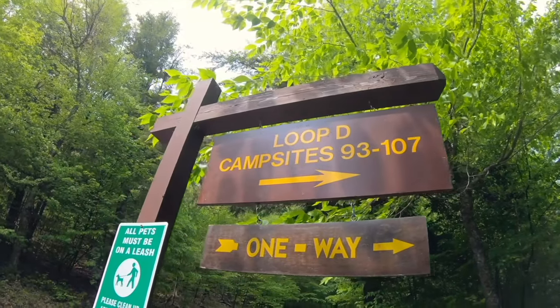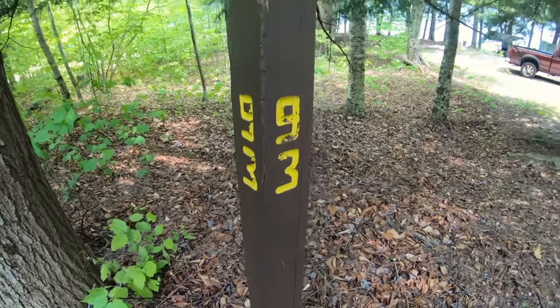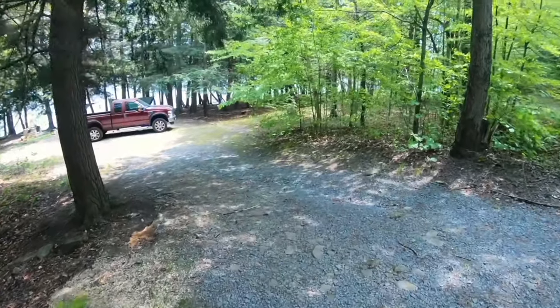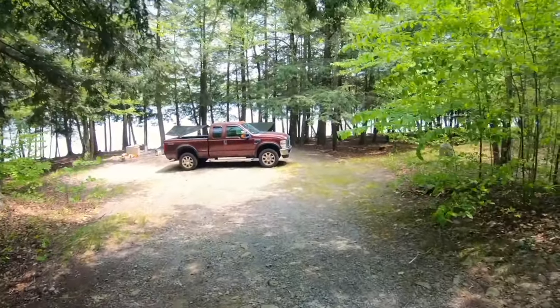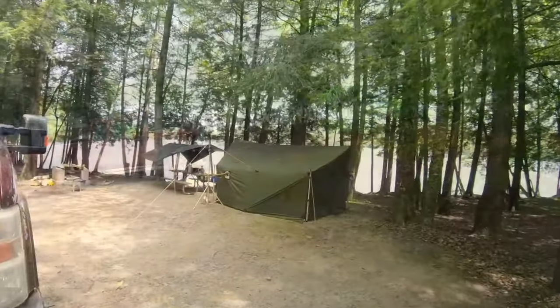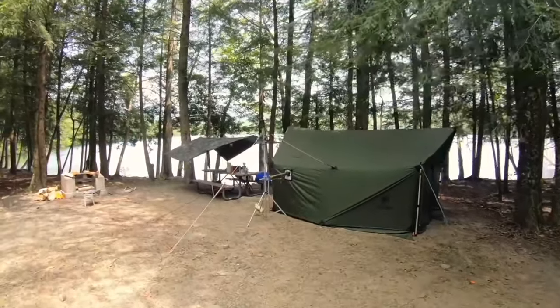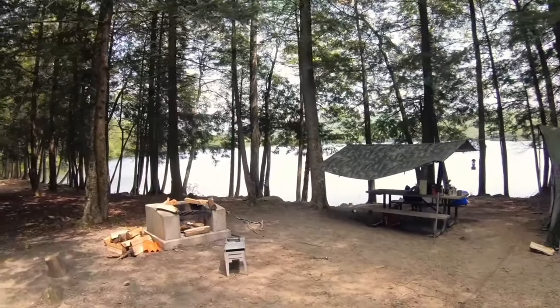Okay, this is loop D, 93 to 107. Welcome to site 93, and I mean that literally. This is my site. Beautiful. It's like the first site in the park. It's right next to the fishing piers on the way in. There's my setup. Nice fire pit, picnic table, beautiful view of the lake.